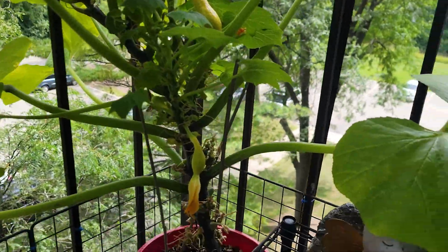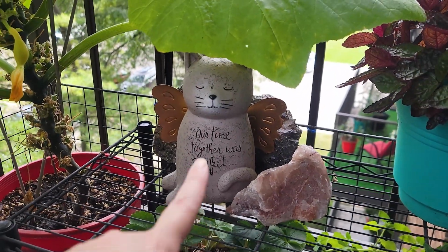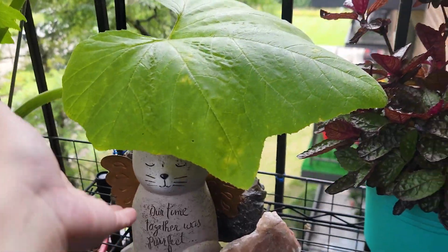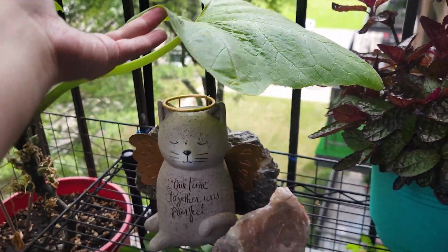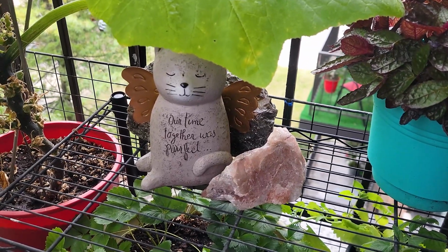And I thought it was the cutest thing because I had my little Littlefoot memorial that I put up right over here. It's just a little thing I got at Lowe's, and look, the little leaf came over her and it's doing a little protect, and I thought that was so precious.